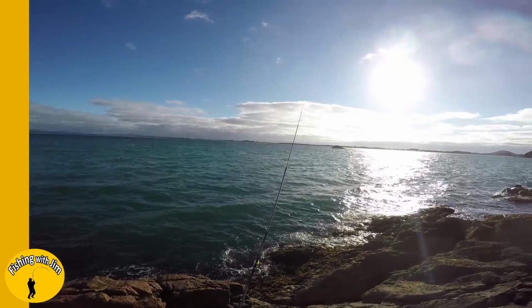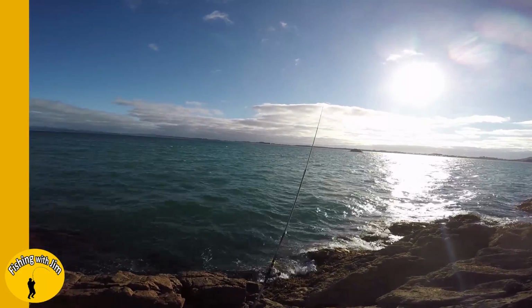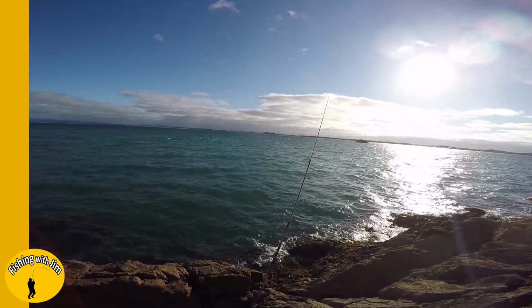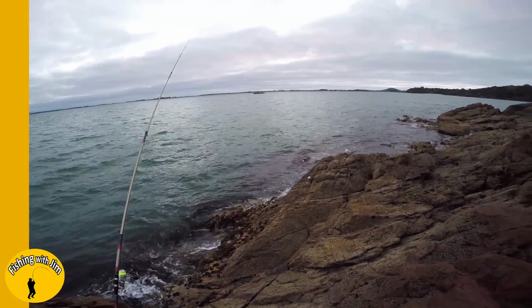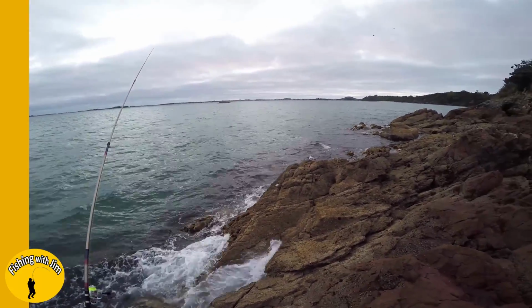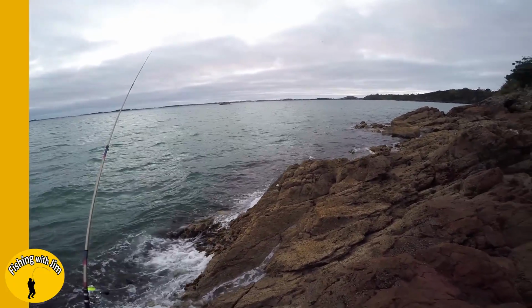Turn around to see a large black shape coming to the surface with a big fin. I'm momentarily stunned until I realise it's actually a pod of orcas surfacing. 25 feet off the rocks! Yeah, two orca, an orca and a baby. Literally just came up. It's like, oh my god.